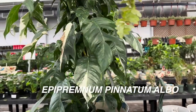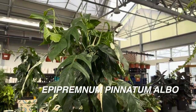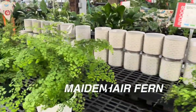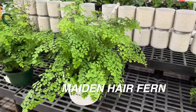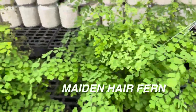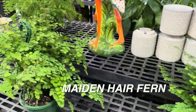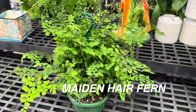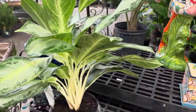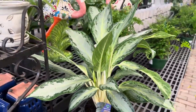Here is another Epipremnum pinnatum albo. Look at how beautiful it is growing up a totem. I believe this one is for $149.99. And then we're going to pass by some gorgeous looking maidenhair fern. Now, maidenhair fern I actually grew years back. Didn't do well for me just because I didn't give it enough high humidity. It ended up crisping up. And the thing about it is, with maidenhair fern, they're gorgeous looking now, but if you underwater them, they will definitely crisp up. And then right over here, we've got a beautiful Aglaonema White Rain.